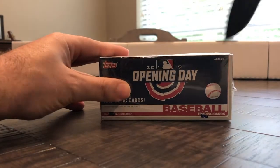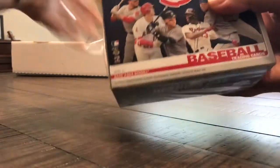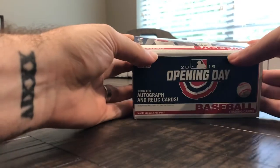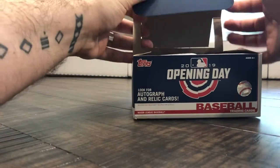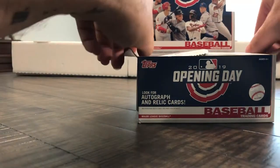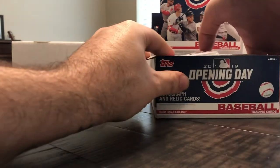We all know opening day is geared more towards people that are just getting into the hobby or kids. But I don't care. I like opening baseball cards. I wanted to open these, and clearly you guys wanted to watch. So let's see if we can get lucky and get one of those random autographs or inserts or relic cards. If not, doesn't matter. Still going to be exciting to open all these cards.